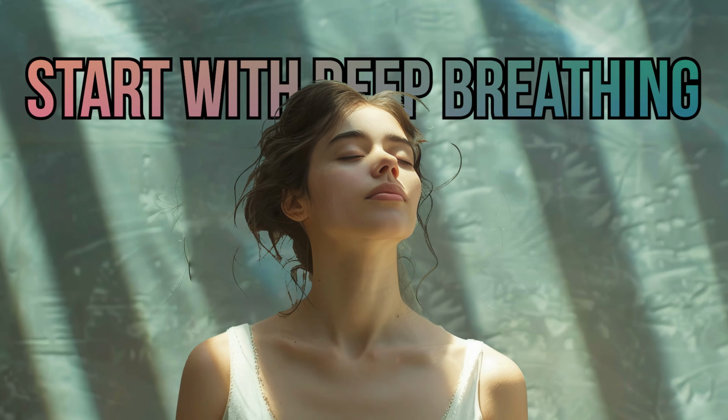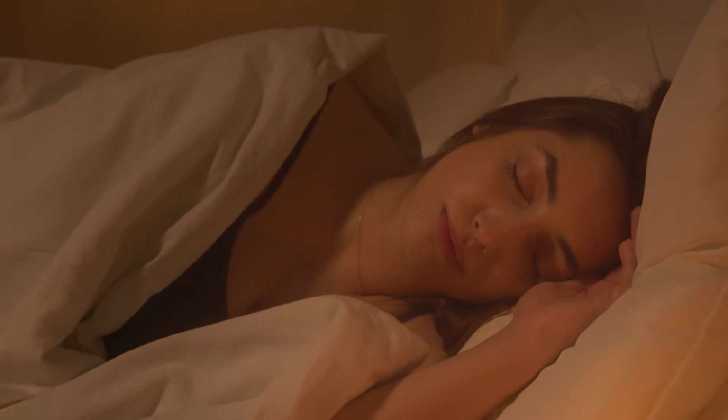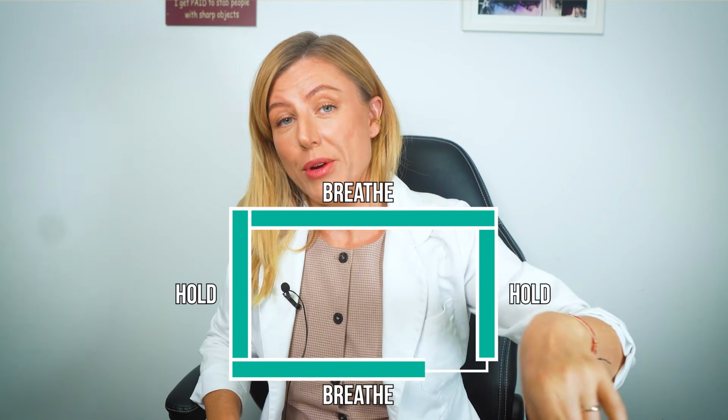So let's take a closer look at how you can incorporate these techniques into your bedtime routine. Number 1, let's start with deep breathing. One of the most effective methods is box breathing. It's simple. You inhale for 4 seconds, hold for 4 seconds, exhale for 4, and hold again for 4 seconds. This technique helps to calm the nervous system and prepare your body for sleep. Just imagine a box as you breathe in, hold, breathe out, hold, and let out again.